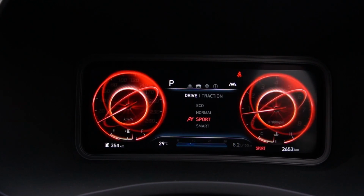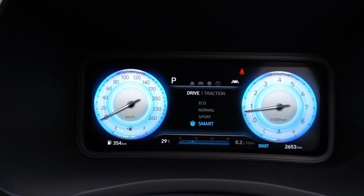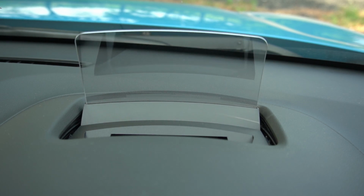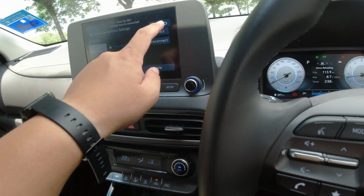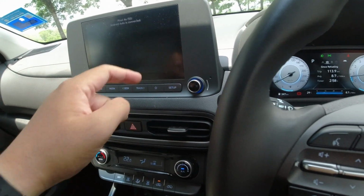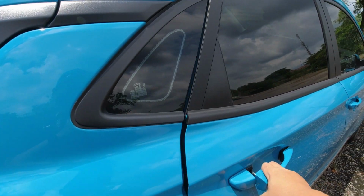In front of the driver, there is a 10.25-inch full LCD instrument cluster that is high definition, which coincides with the colored heads-up display that shows the speed of the SUV and also the surroundings through the various sensors around the SUV. Just like the Elantra, I'm glad to see the availability of wireless Android Auto and Apple CarPlay on the facelifted Kona.